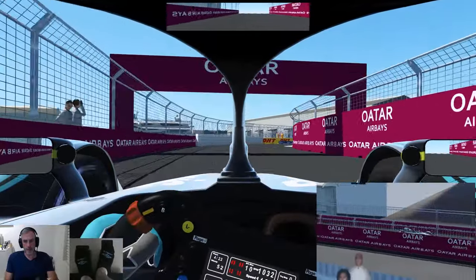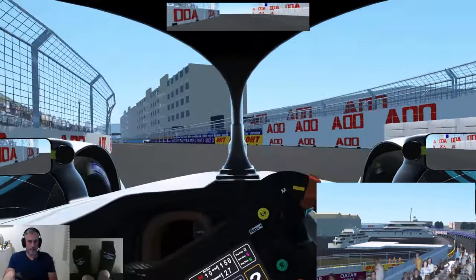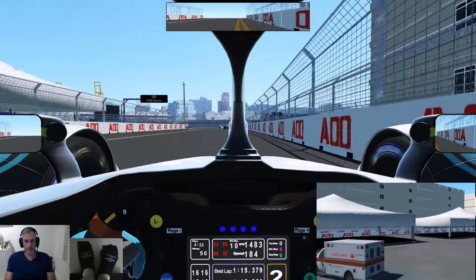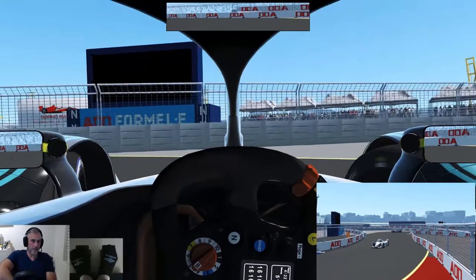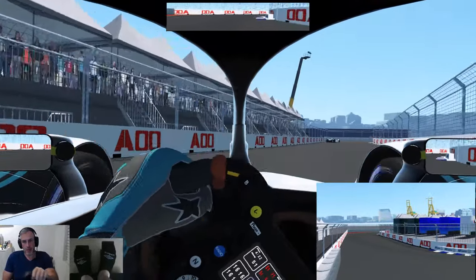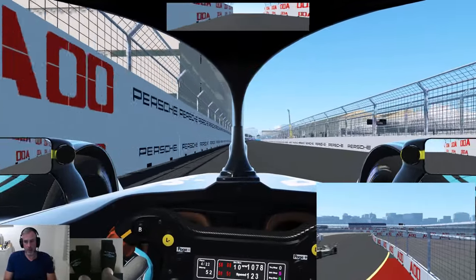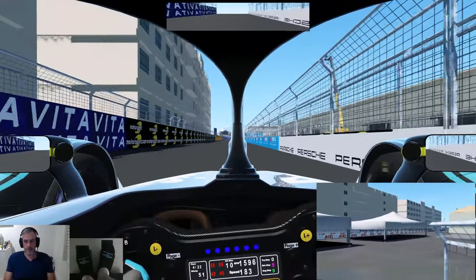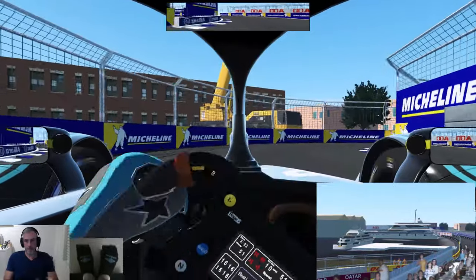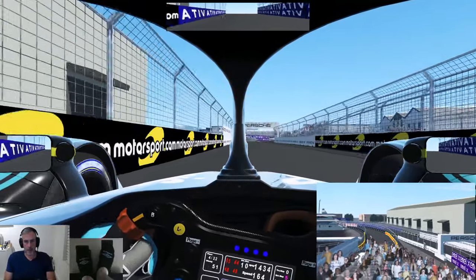Oof. That was a pretty decent run through there then. That did not want to turn then at all. Lost a heap of time there. Almost back up to 3 seconds now. Massa's still there though. Seconds off me.